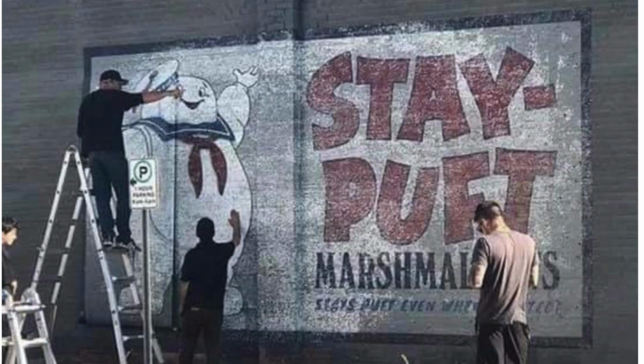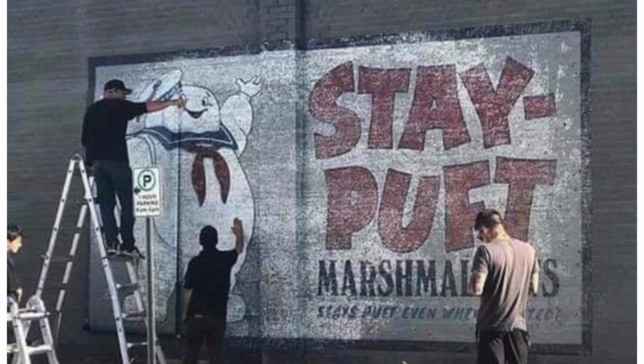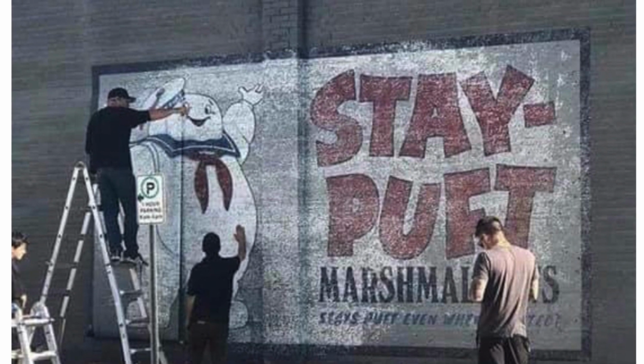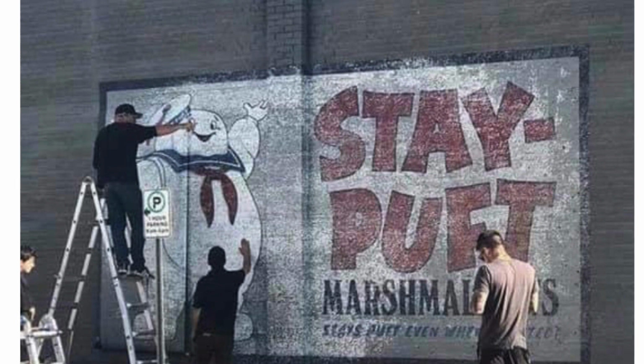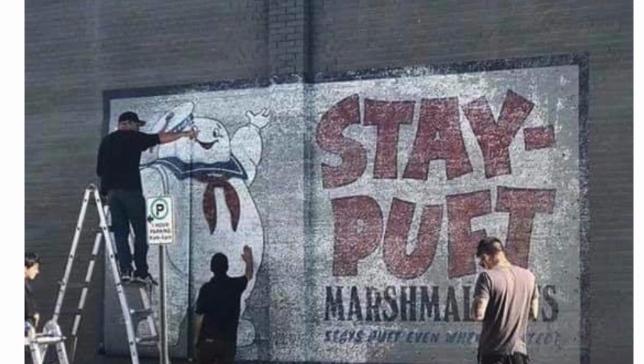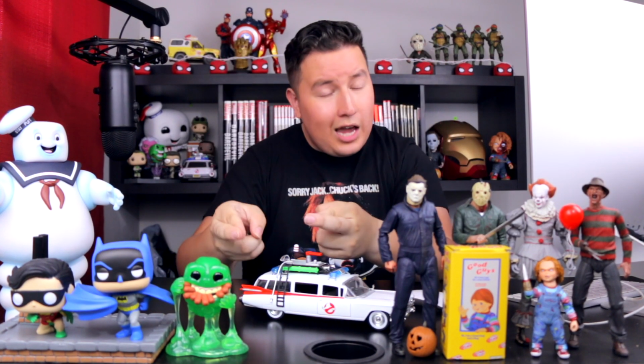You gotta do it. But even if it's just a small little Easter egg, if this is the only hint of Stay Puft we're gonna get in the movie, I still applaud them for adding to it, keeping up with the lore, and giving us big Ghostbusters fans something to look forward to in the background of all these scenes of like, oh, is that there? Oh, the Stay Puft. Last big character we're waiting for is a Slimer introduction. You know he's gotta be in there somewhere.